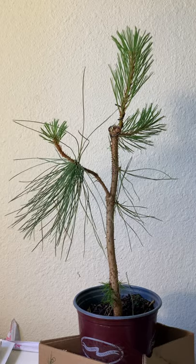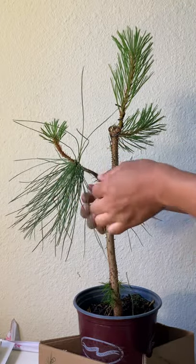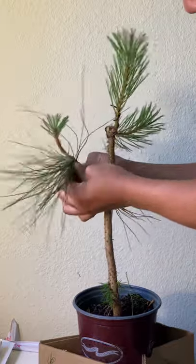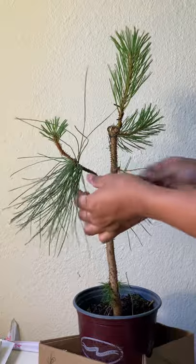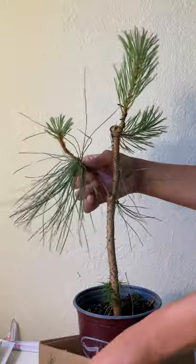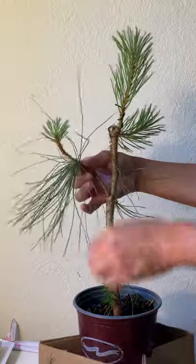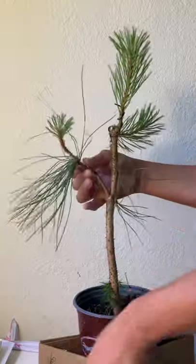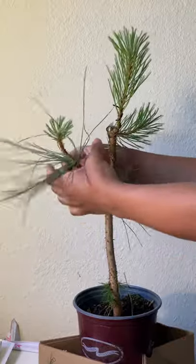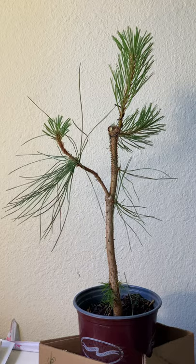The growth of this side branch should be encouraged. So I'm going to get rid of some of the big needles, just leaving a little bit. I'm not going to decandle it right now. I just want the seedling to get a little bit of strength.